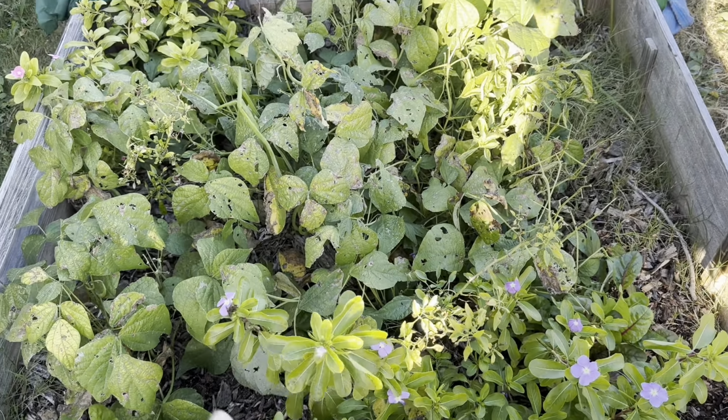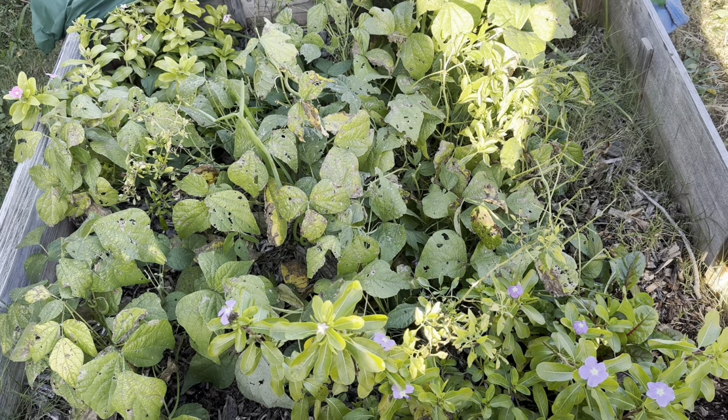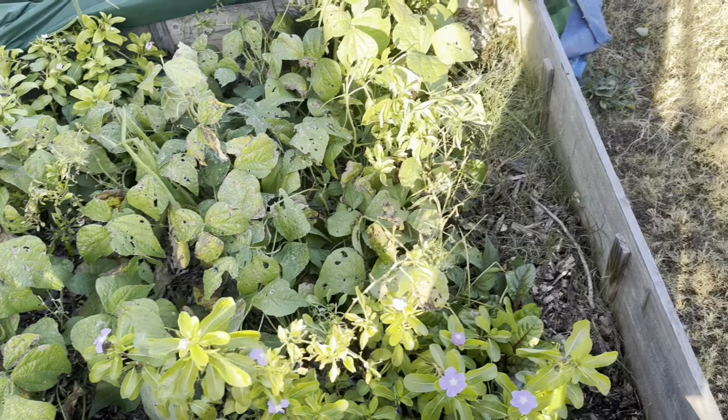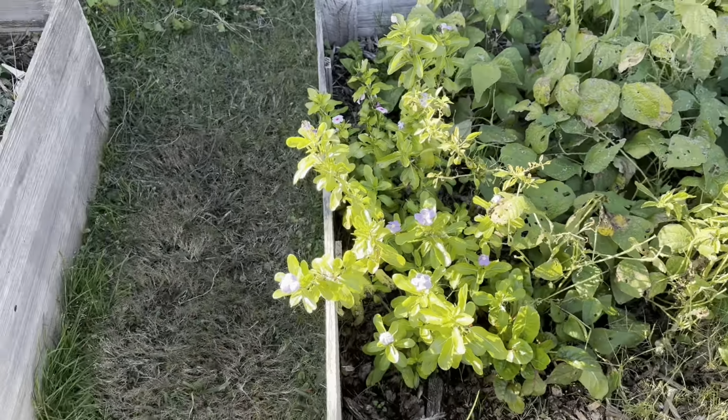But it's been a good run with these green beans. I've really gotten a lot this fall and they were really productive, and it's really nice that I could grow them so close together. They really don't mind that at all. So that has been really good. I'm just going to let that turn over.